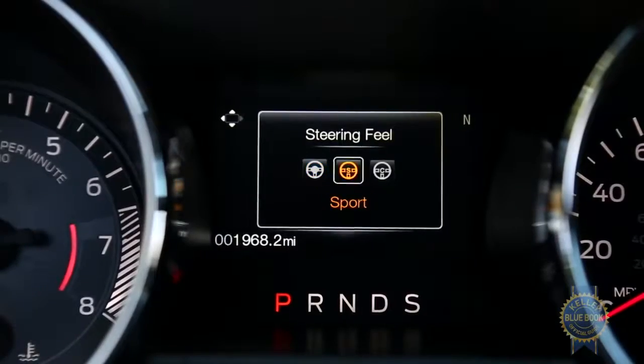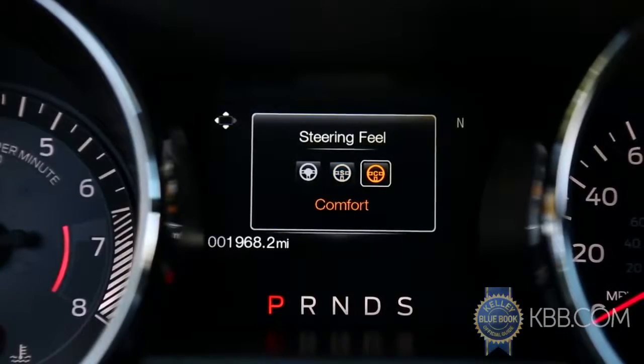One of these toggles down here adjusts between comfort, normal, and sport settings. That's heavy, but still manageable. I'm going to put it back to comfort now. Again, weak arms.